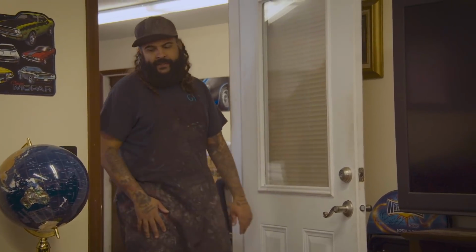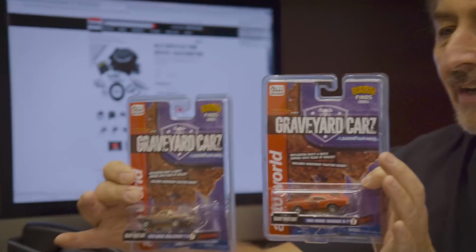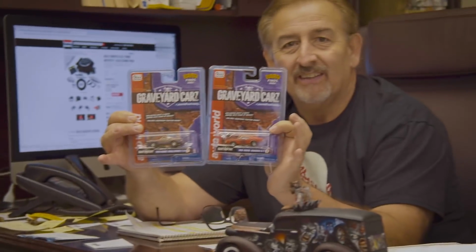What's happening, boss? Coming to the Iceman for some instructions. It's the normal. What's the plan? Coming to the ice pick to find out what's going on. Did you see these, by the way? What are they? Graveyard cars, slot cars.